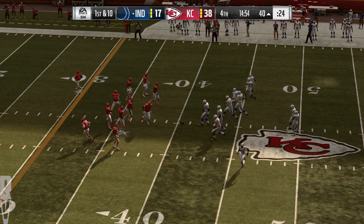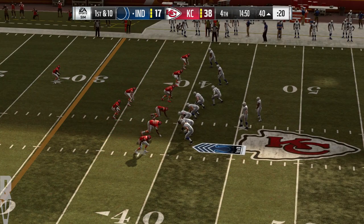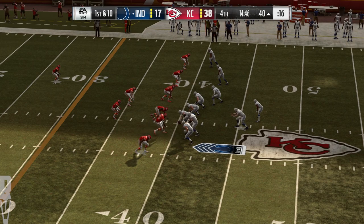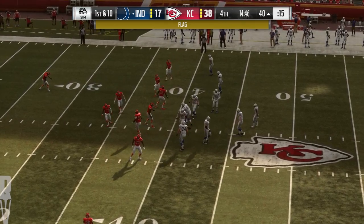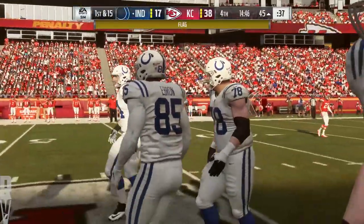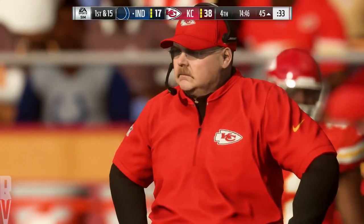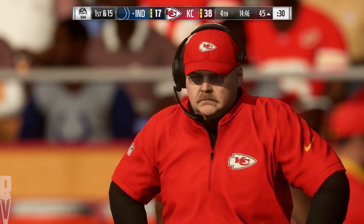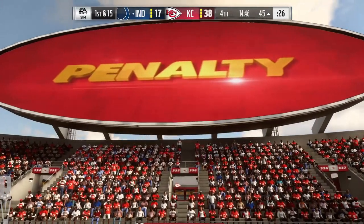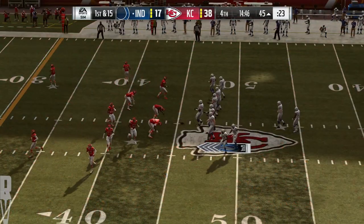And now it's first and 10. A big mistake, especially when you factor in the personal foul yardage. So it looks like somebody may have forgotten the snap count, and a 5-yard penalty ensues. The false start backs him up 5, first and 15.